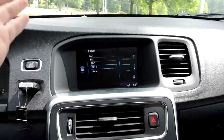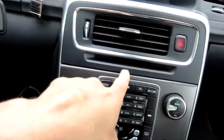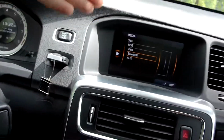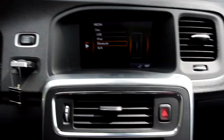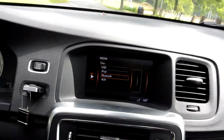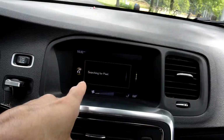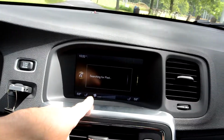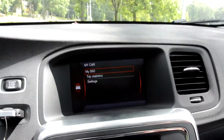Here's why. First things first, you have your radio, satellite, FM, standard equipment. You have your standard equipment in media. You have your disc, USB. Yes, I said disc. You can still insert a disc in this vehicle. You also can hook up your iPad, Bluetooth, and of course, old school auxiliary cord, if you're still using that kind of technology. Of course, you have your telephone, which I left at home, so nobody would bother me while I'm shooting this video. And then, of course, you can go into My Car, which allows you then to see all your settings.